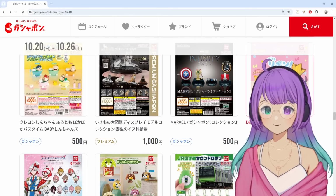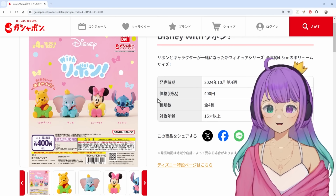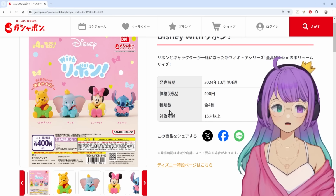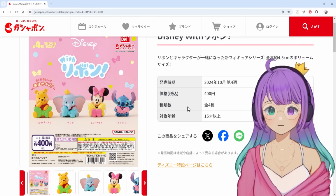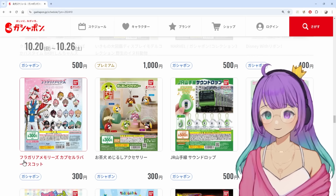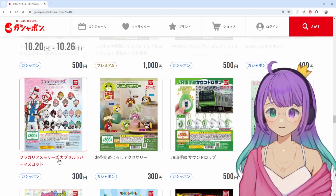Oh, Disney with Dibong. Oh, we'll try for Stitch. I was going to say, this is a fun series that I'd be tempted to get a set of, but none of these characters are really mine, except for Stitch. Dumbo holding a bow is adorable though. Hura Gari Ame... No, Hura... It's so hard to read katakana sometimes when you don't know what the word is. Hura Garia Memories. Another anime, I'm assuming.